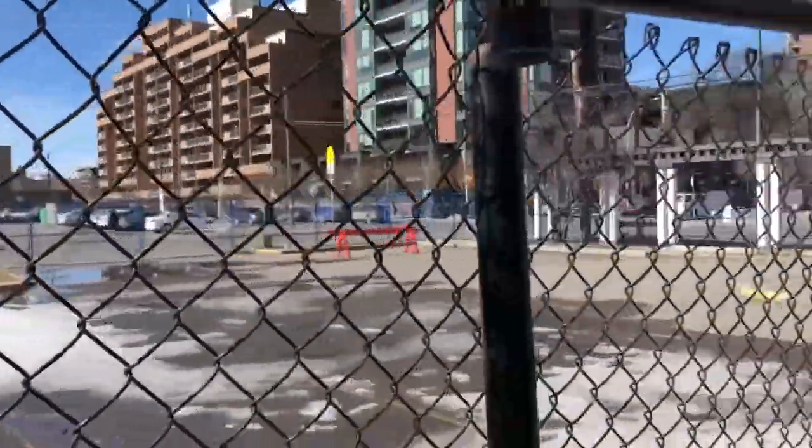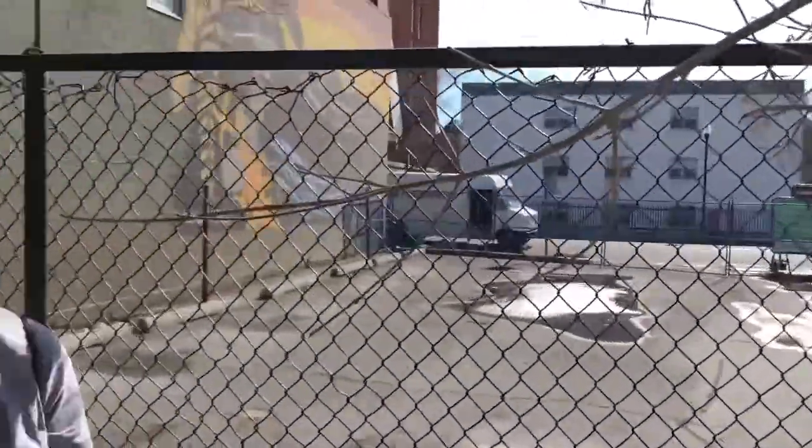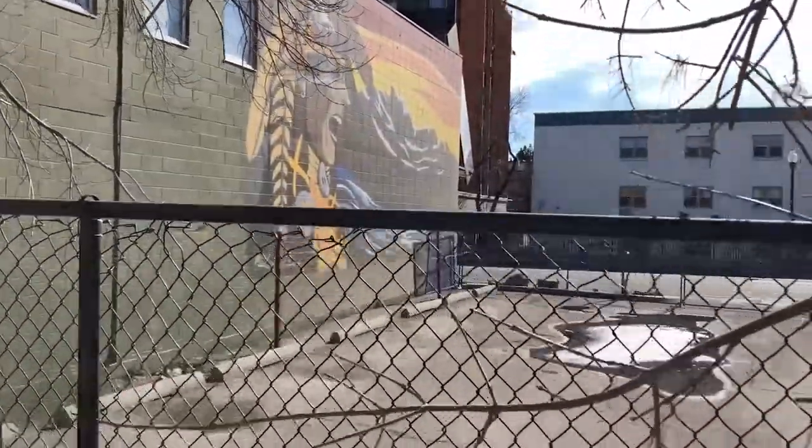I want to see this mural so bad, but the parking lot is blocked off on all sides. On all sides, they've done a really good job securing the area. Just means you need to come see it in person.